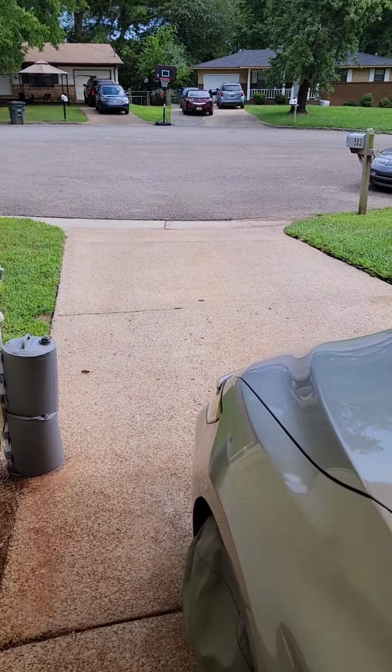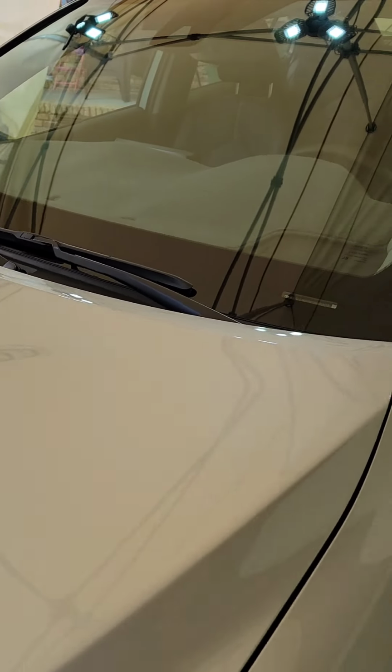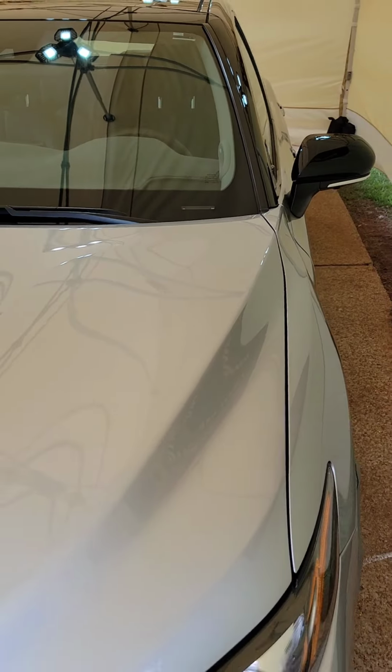So we're gonna jump right into this reveal, guys. When it gets out here in the sun, you guys are gonna see how much of a crystal it really looks like.